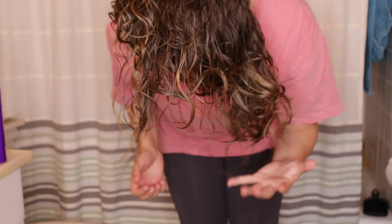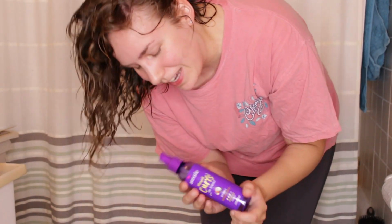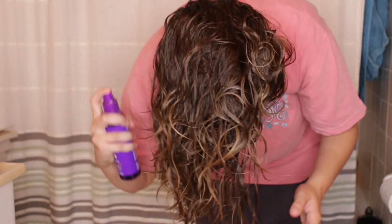I don't go too crazy with the roots, but then I just scrunch it into the hair, and to make sure that I get it evenly coated, I will kind of flip my head side to side like this. I actually do feel like I need a little bit of extra water just to help the waves form a little better. So I'm gonna take my water spray bottle, my makeshift spray bottle, and just spray my hair a little bit. Make sure it's evenly coated.